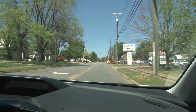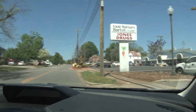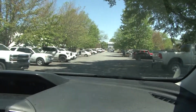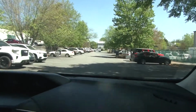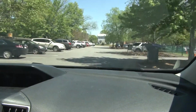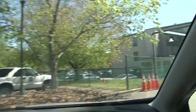Turn right just before Food Matters Market and Cafe and Jones Drugs into the back parking lot of Morganton City Hall. After you make your right turn, you'll approach our drive-thru entrance just at the tree where the sign says City Hall Drive-Thru and Window. Then you'll make your right turn into the drive-thru.